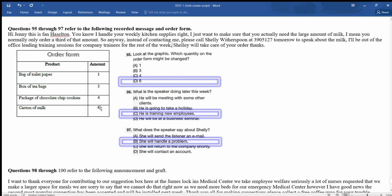Number 96. What is the speaker doing later this week? Number 97. What does the speaker say about Shelley?